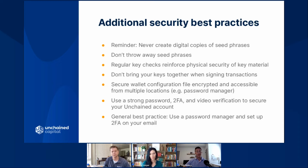They really are backups to the devices that you're using, and so you shouldn't really need to access them. And if anybody ever asks you for your seed phrase, never ever give it to them. Never ever upload it on any website. Keep it completely offline at all times. All right, so just that quick reminder there.